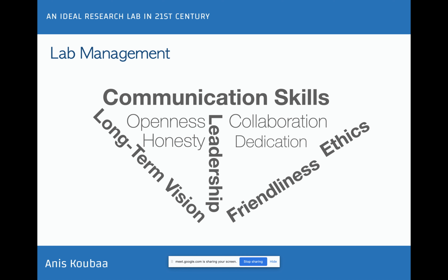So collaboration is really very important, whether within the lab members themselves or also with external people. The lab leader should establish good collaboration with other universities, other research labs, whether within the kingdom or outside the kingdom. He also has to establish connections with industrial partners. Although maybe this is challenging, this is one of the most important duties of the lab.